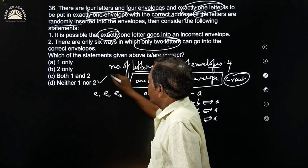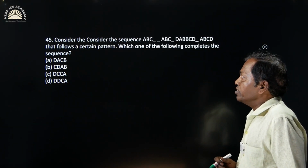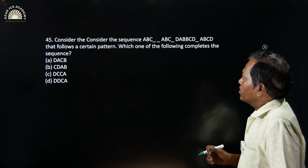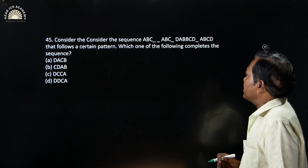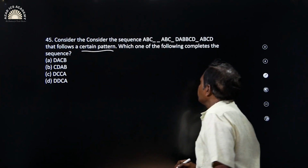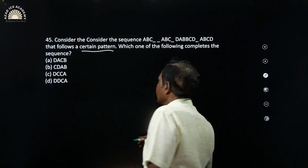Right. Let us try to solve another question. Question number 45 from B series. Consider the sequence ABC dash dash ABC dash DA BB CD dash ABCD that follows a certain pattern. Which one of the following completes the sequence? Now let us write here.